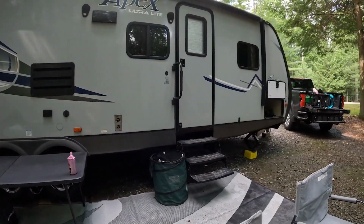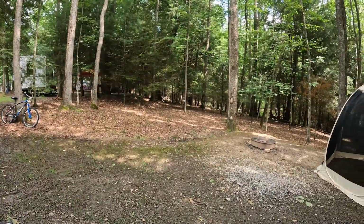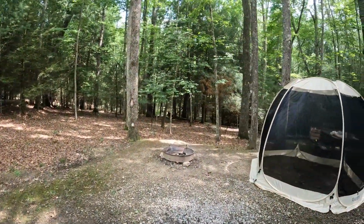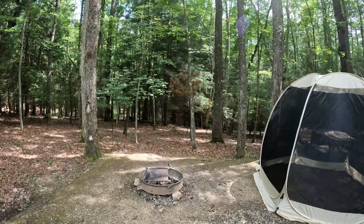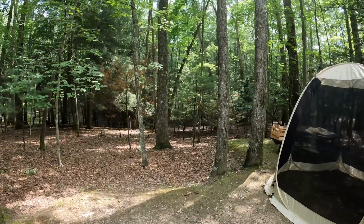But it's just an awesome campsite so far. It's nice and big and has the woods down behind where the girls can play a little bit and explore once they get back from playing at the playground and biking.